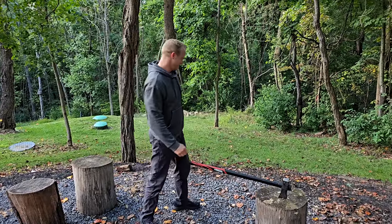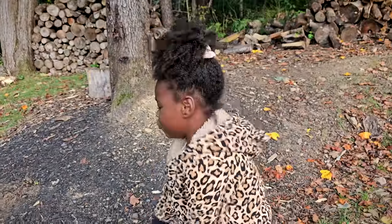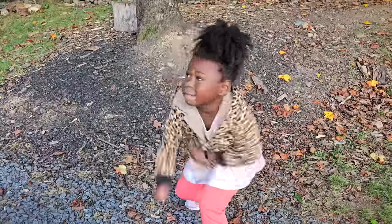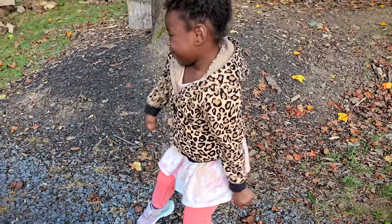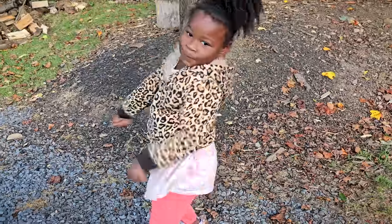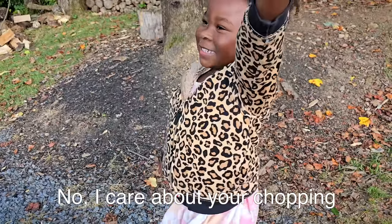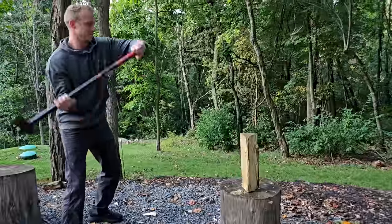Do you have a beard coming in? You need a flannel. I do. I need a flannel and I need some Copenhagen. What do you think of Daddy's chopping? Oh, yeah. Okay. Get it. She's dancing. We don't care about your chopping. No, I care about your chopping. Oh, that was so sweet. Okay, fine.